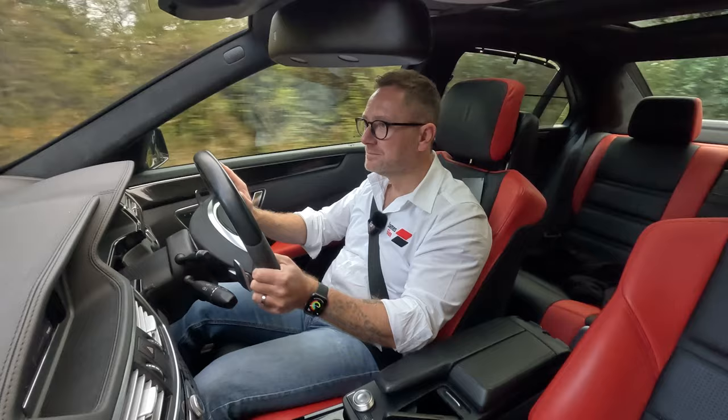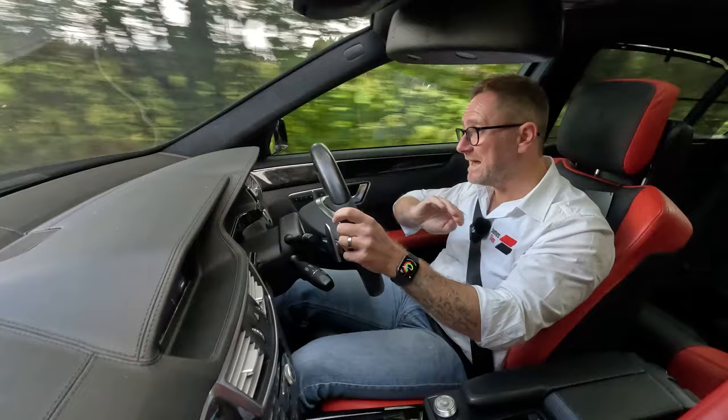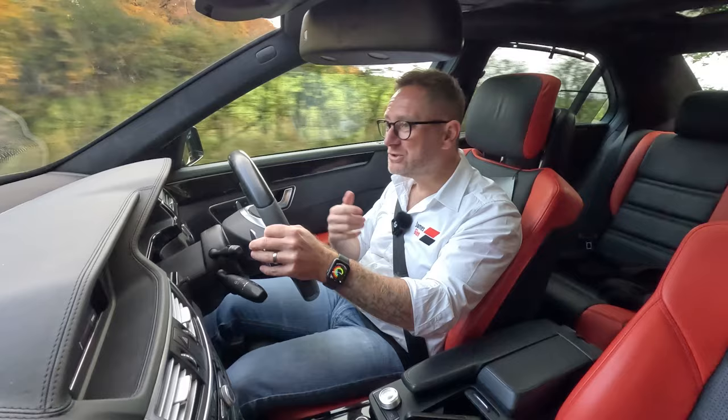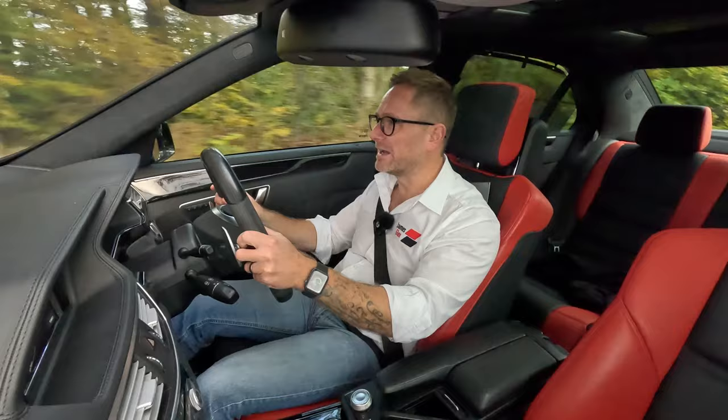Doesn't really have an appetite for revs. You don't need to rev it, and it makes a great noise anywhere in the rev range. Some engines only really sing way, way up the rev range, which means you don't get to enjoy the best of the engine all of the time, whereas in this, I mean, 3,000 revs just accelerate, you hear bellowing out the back, the boost starts to build.